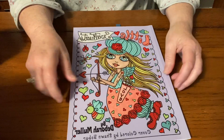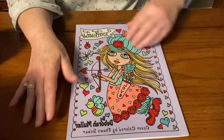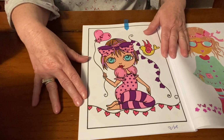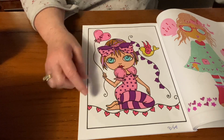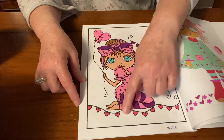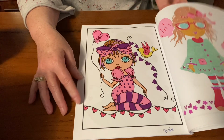Next book is from Deborah Mueller. I know Deborah Mueller is one of my friends Kiki and Emily's favorite artists. I'm beginning to like her more. This is her Sweetheart one, and I did this page. And I think it turned out so cute with her little striped leggings and body shirt. And instead of making the hearts all red, I made them purple and pink. And I think it turned out adorable. I really like this book. I've done several pages in here.